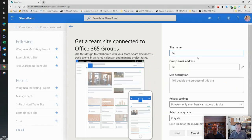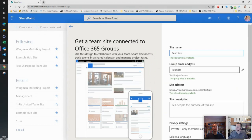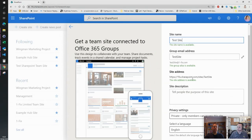So we'll just, let's keep it straightforward. We'll call it test site. It's going to check and make sure you haven't already named something that already exists, and because it's a group, it creates a group email address. So it's actually created, so you go test site at onefix.com, it checks that that's available as well.